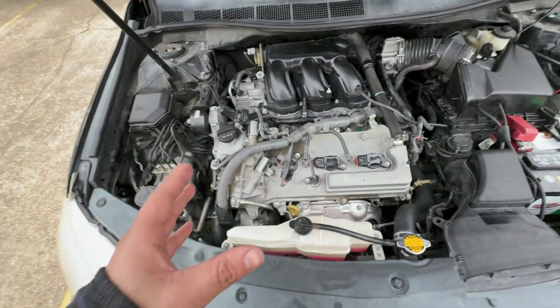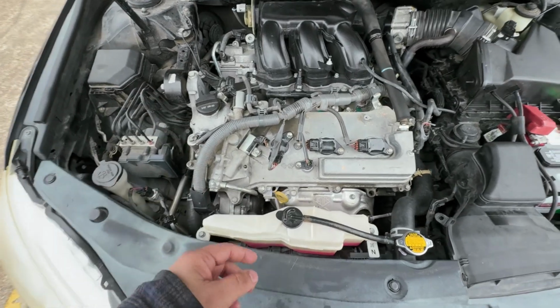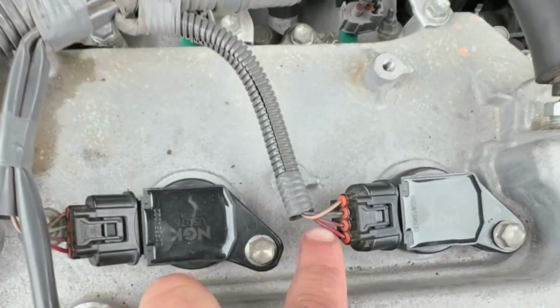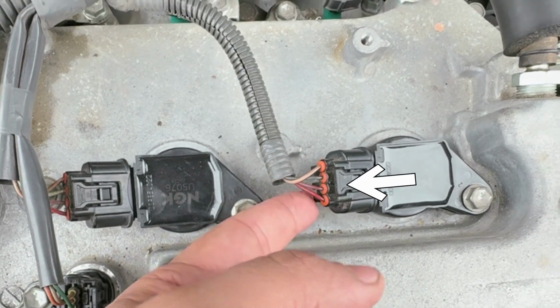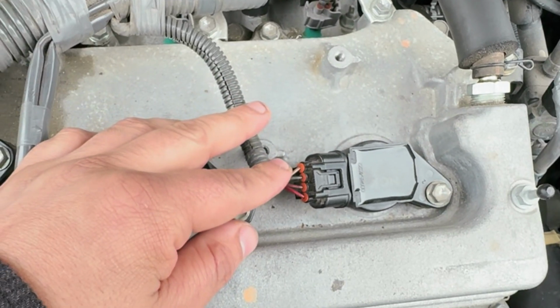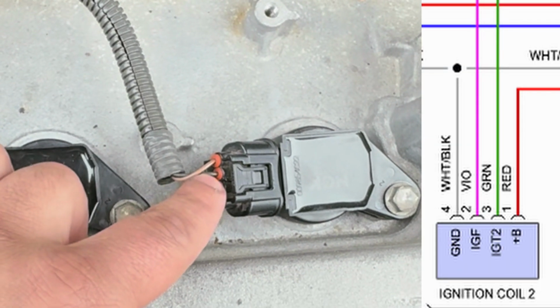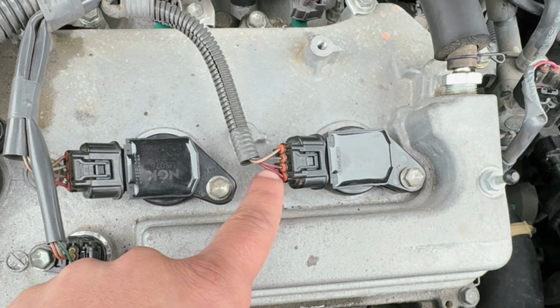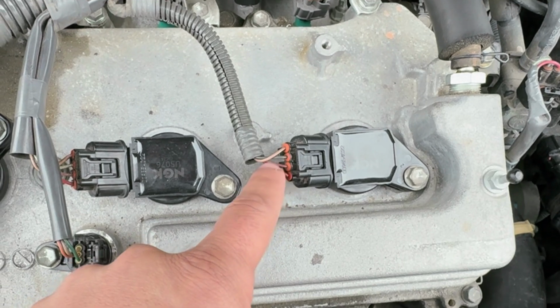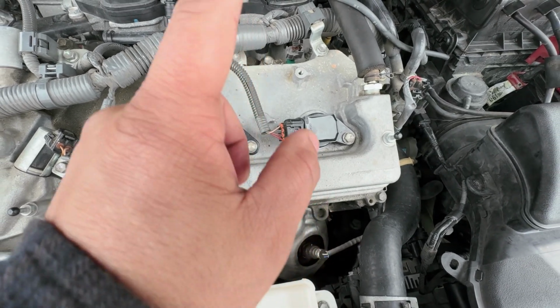All right, so we're in the engine compartment now, and as you saw right there, we have 4 wires. If we look right here, we have our red one, which is our power, and our brown and black, which is our ground. Then we have our middle ones, which are the IGF and IGT. What I noticed is that they're all the same wires. The only one that's going to be different is the IGT. That's going to be the trigger.